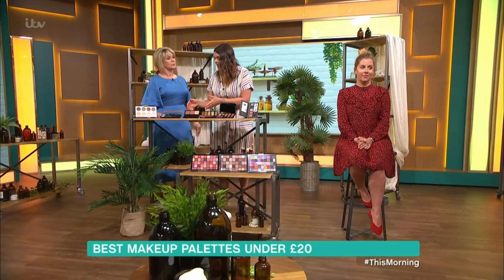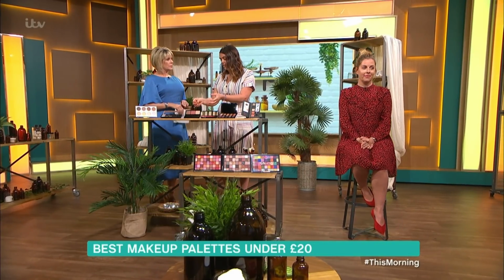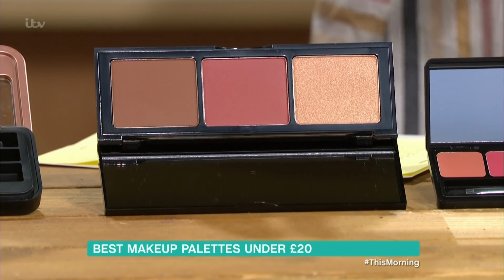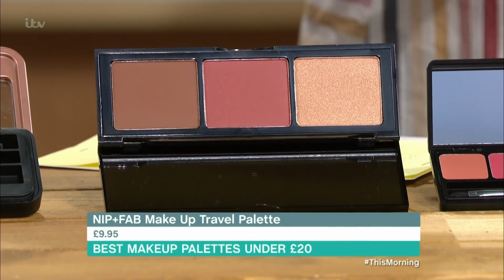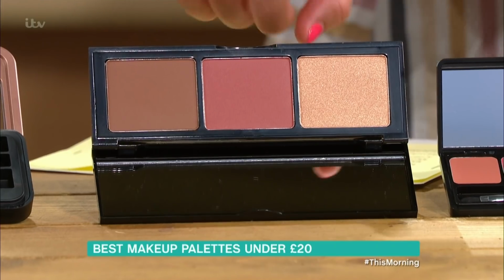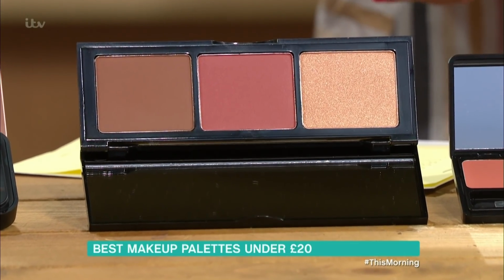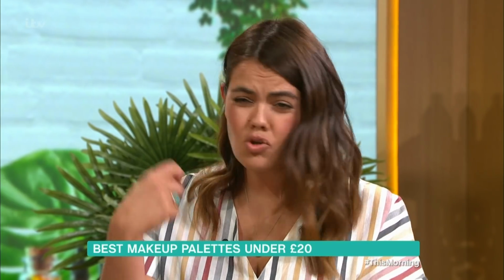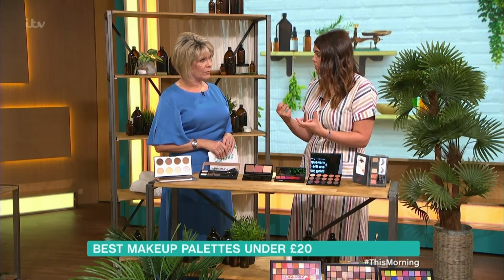Now, moving on to something I think is really handy. This is from NIP-FAB. This is £9.95, this palette, and it's a travel palette. It comes in a lighter version as well. This one's medium to dark. But you've got your bronzer, you've got your blusher, and you've got a highlighter. So again, it's all in one place. You can also make up your eyes with that. I often use my bronzer for eyeshadow. So I just find, mix and match. If you forget something, don't panic. I like that they're all in there.